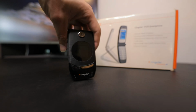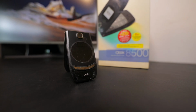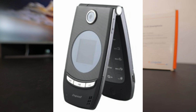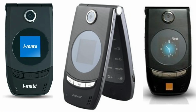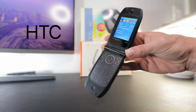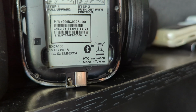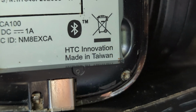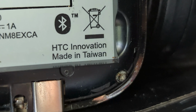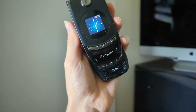This is the Singular 3125, or the Q-Tech 8500, or the Dopod S300, or the iMate Smart Flip, or the Orange SPV F600, or let's just call it the HTC Star Trek. In 2006, Taiwanese tech company HTC wasn't really much of a thing, at least not here in the US. And that's too bad because they made some pretty nice gadgets that seemed doomed to never get any serious attention. But fortunately for the Star Trek, they took a slightly different approach when selling this thing.